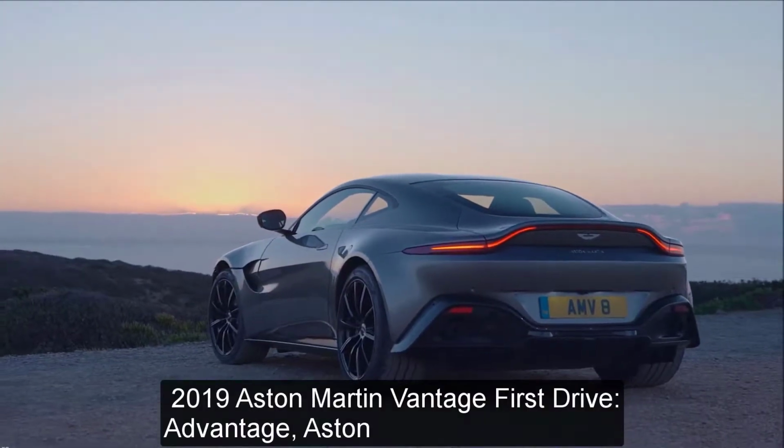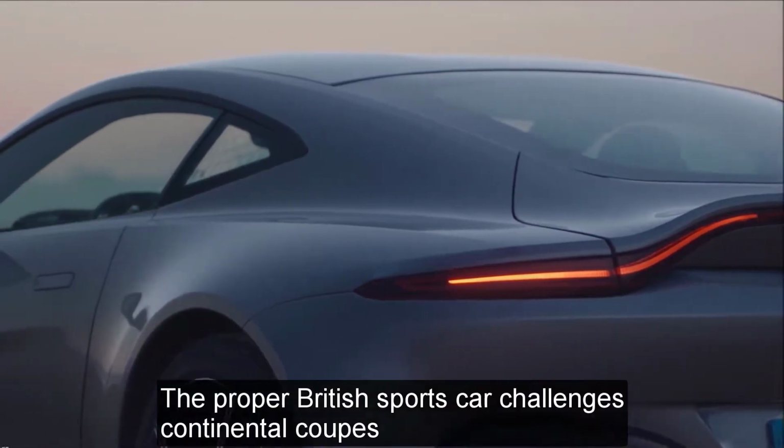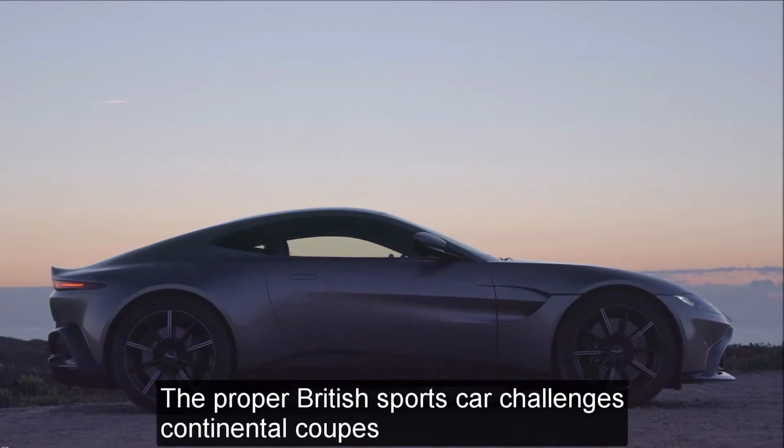2019 Aston Martin Vantage First Drive. Advantage, Aston. The proper British sports car challenges continental coupes.